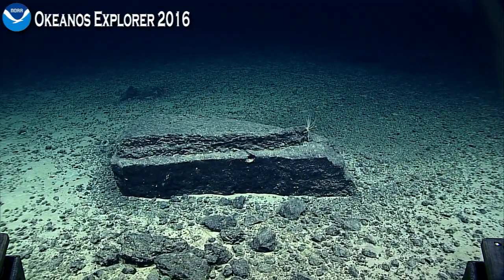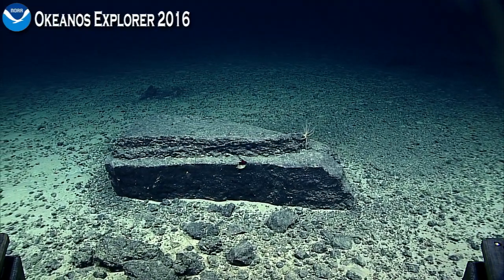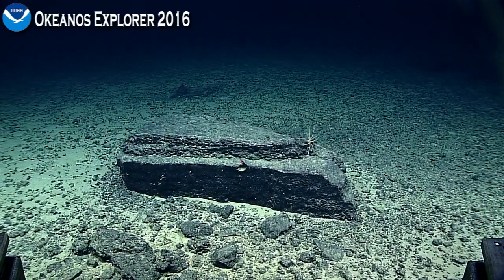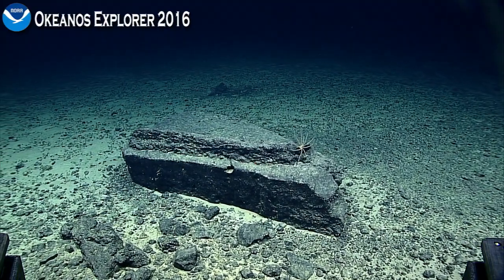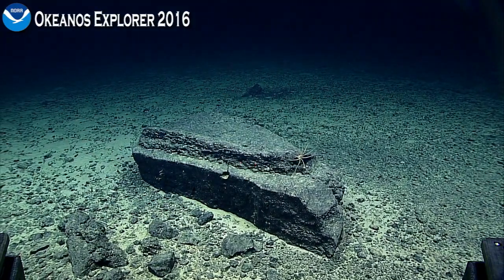fracture in it. So we are looking at the front face as the tall black area, and then it has a little platform, and then it has either, I can't really tell, a ridge on it that the crinoid is on, or that's another stair-step. That's a really strange-looking rock.